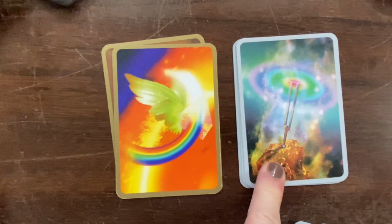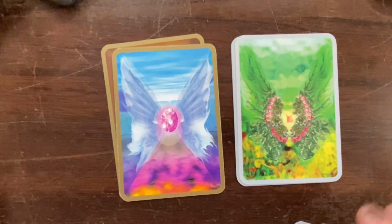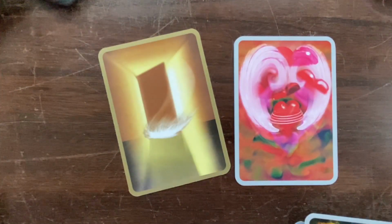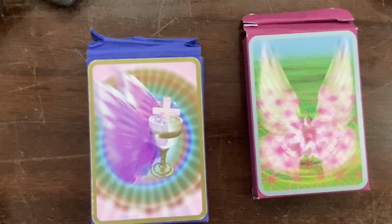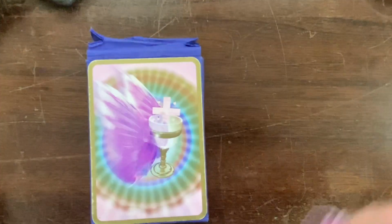But yeah, I mean, look at this. This is the most bizarre image. Look at that. But I love them. I love them because they're bizarre, they're curious, they're oddball decks that belong firmly in the Curiosity cabinet. So that's the Heart and Soul Angel cards and the Harmony Angel cards. So these two go together for my place number 5. I'm going to count those as one deck.